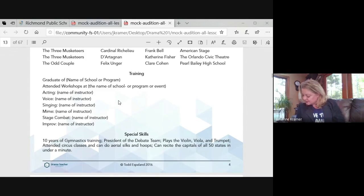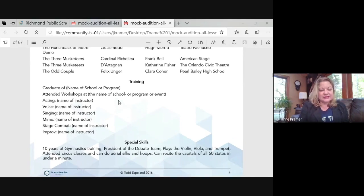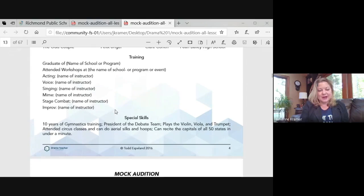So what you want to do is the training section is going to obviously include specific classes or workshops, like I said, acting, voice, singing, mime, and the names of the people. You want to include, like it says here, the name of the instructor. So anyone that's taught those classes is very important. And then in the section at the very bottom, I like to introduce this to people here.